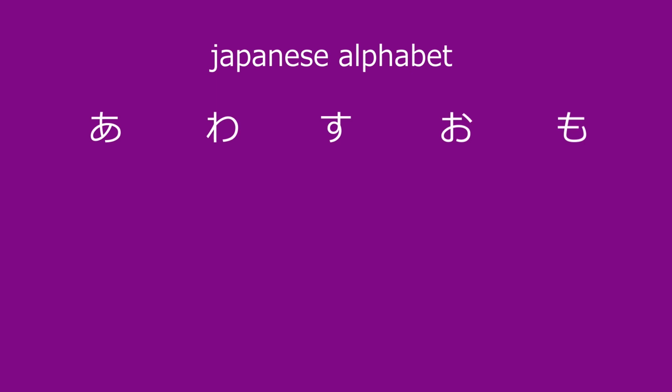Hiragana is the first writing system you'll learn when studying Japanese. It consists of 46 characters and is used to write Japanese words and particles. Katakana is the second writing system you'll learn. It also consists of 46 characters and is used to write loan words from other languages.